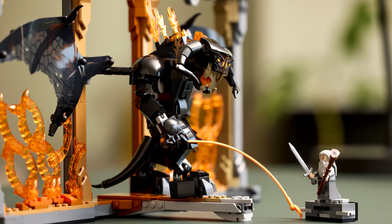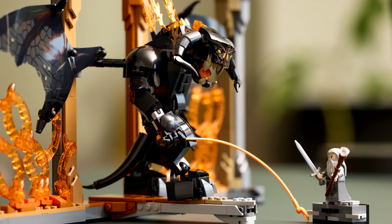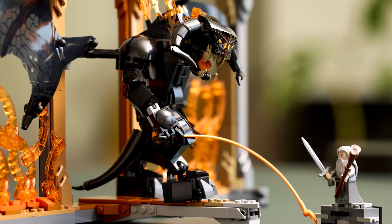But in some images it looks like Balrog is peeing, which is hilarious. And yeah, I saw a good joke. It wasn't my joke, but people were like, talk about Lego leaks.